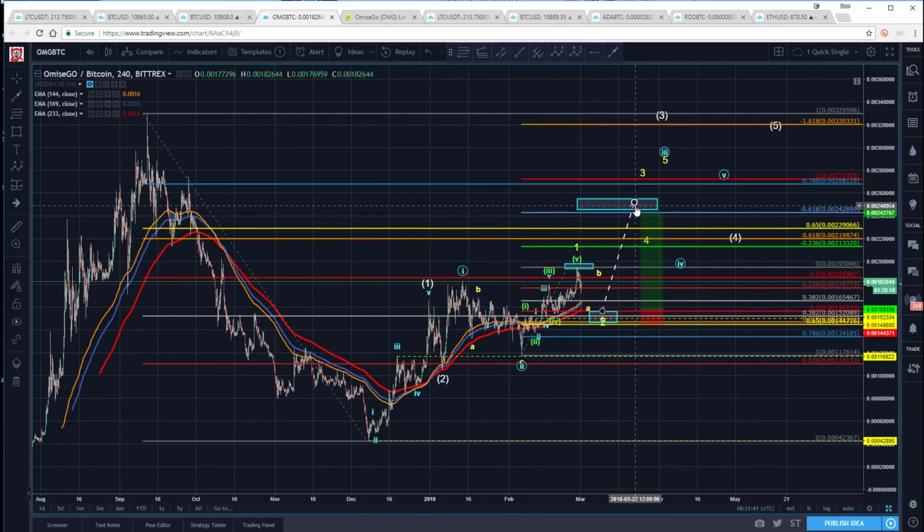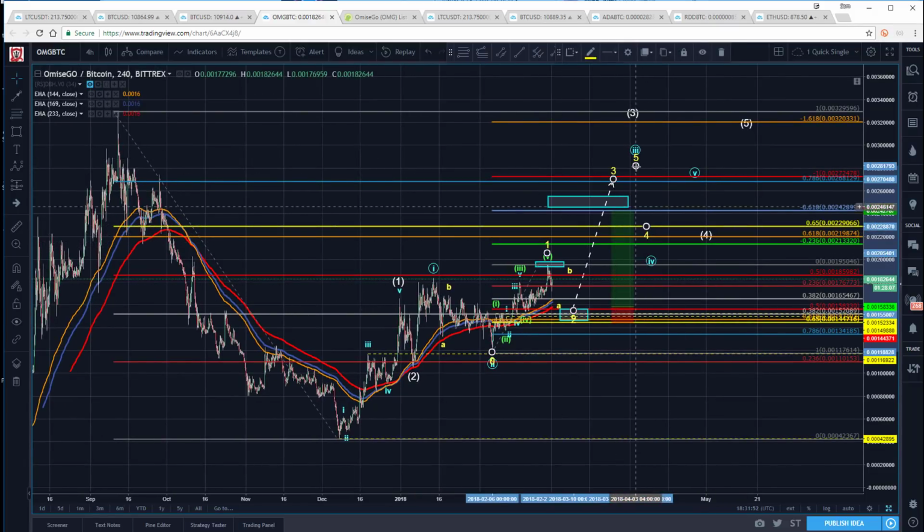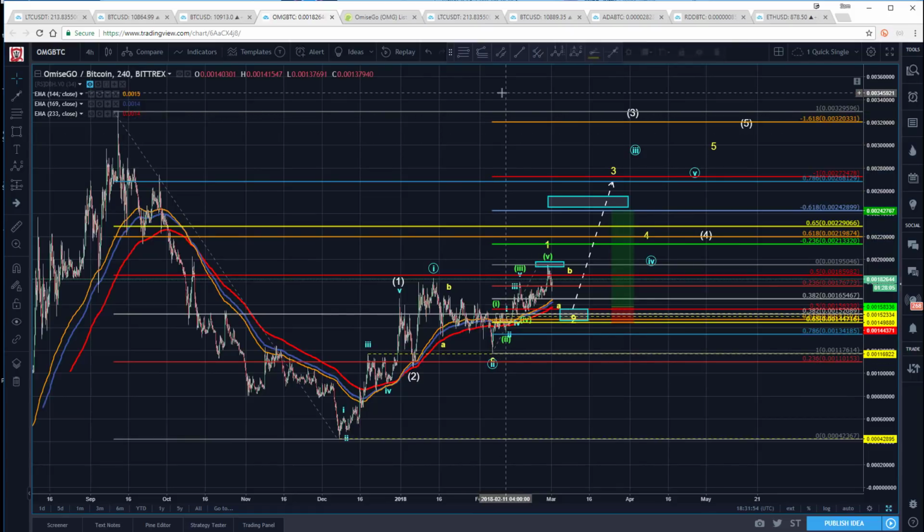Boom, boom. Where are we going? Can we get through and get up here? There's the 786 sitting right there. All resistance points. It's not to be afraid of it, it's just to know that it's there. So that might be a place, depending on how you want to approach trading this, where you might tighten your stop up a little bit, reduce some risk.